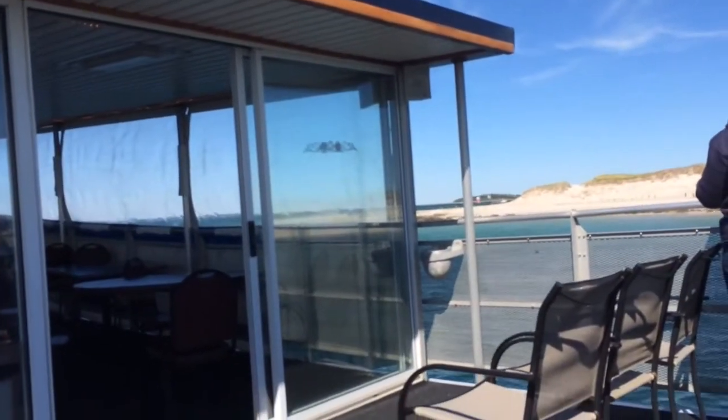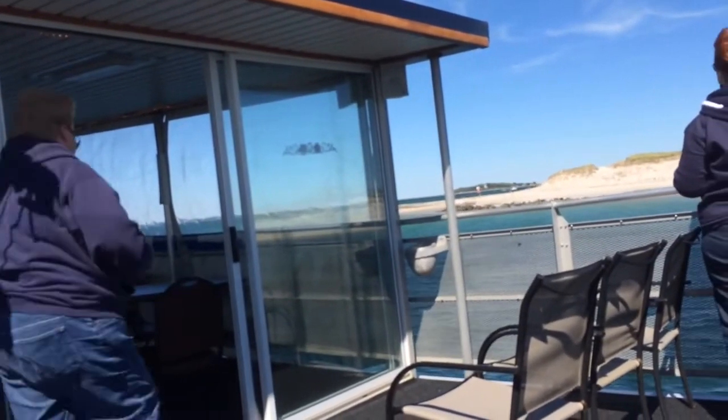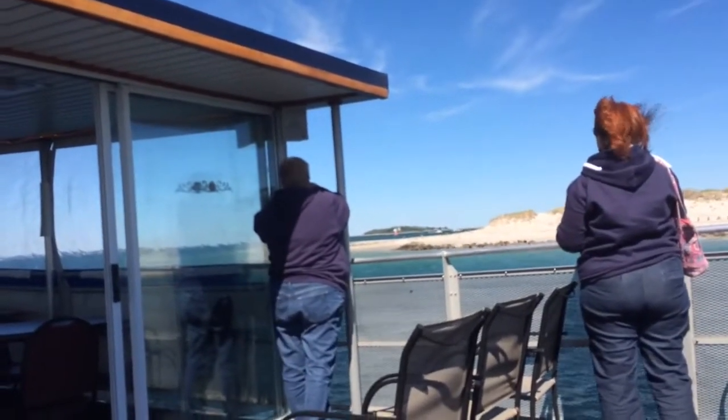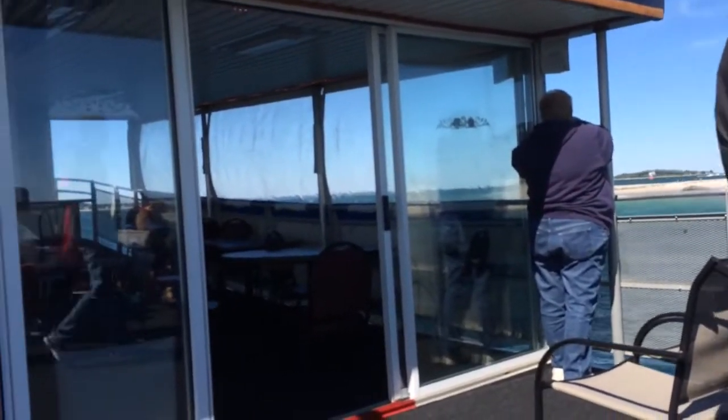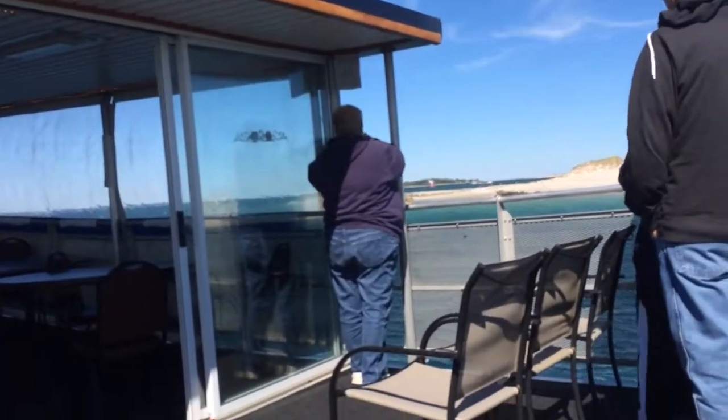Looking now back over to our right, past the end of the point, Plymouth Beach. You'll see a little red and white lighthouse. We're going to go right over to that lighthouse. We'll get up right up close to it. You can take pictures when we get there. And I will tell you a little bit more about it when we get over there.